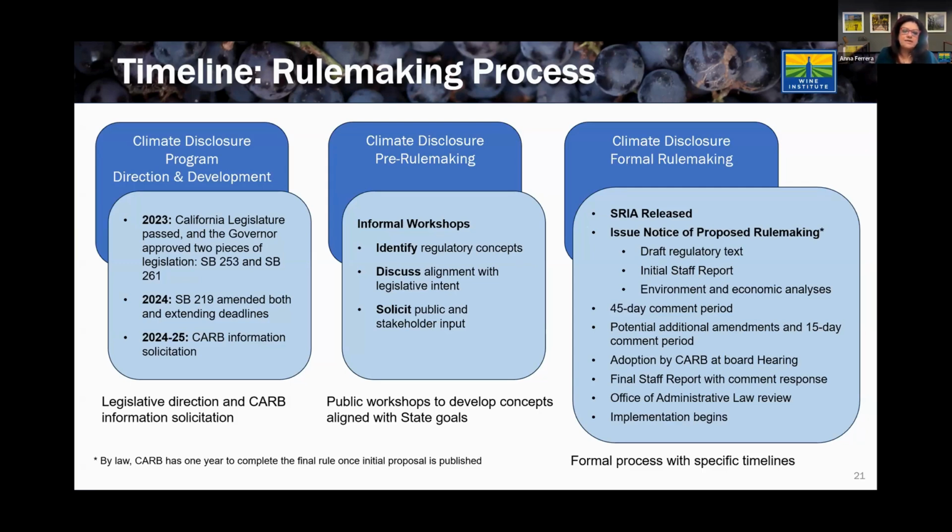And once CARB has all the information that they believe they need to go forward, they will issue the final draft regs that will be adopted by CARB at a board meeting, final staff report, and then that package will go to the Office of Administrative Law. All of these will have very set timelines, so you'll need to pay attention to what those say and when the deadlines are so you can provide comments. Of course, Wine Institute will do that as well. And after that, OAL has about 30 days to approve or disapprove. They usually approve the text, and then implementation will begin. And I think that's all I have for that bureaucratic process.